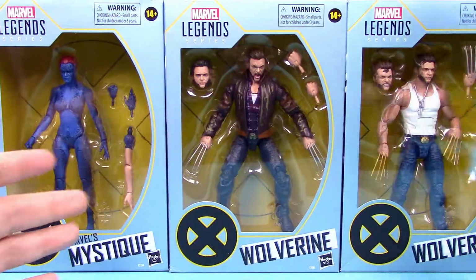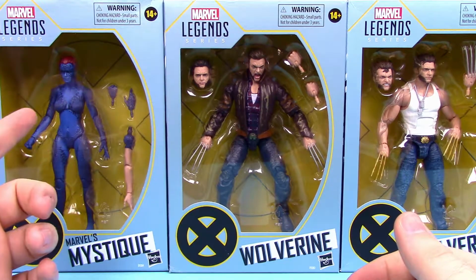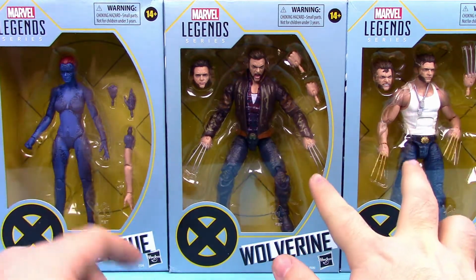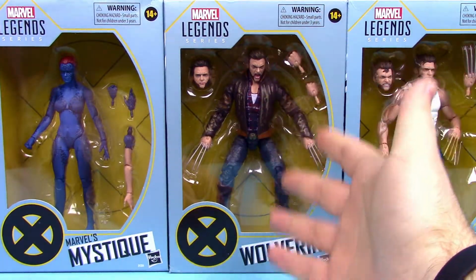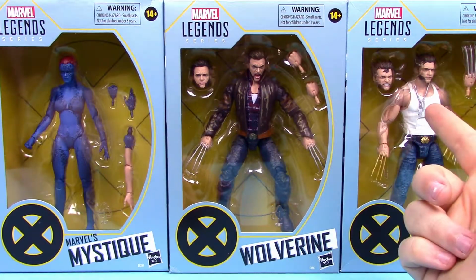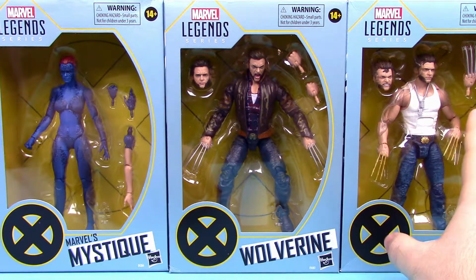And then we also get three more characters. We have Mystique, which is pretty cool, from the first X-Men movie, so the Rebecca Romijn version. And then we get two Wolverines, of course, both Hugh Jackman. So two very cool looking Wolverines. This one is your more classic Wolverine, and then one, of course, with just the white tank top on. I believe this is an Amazon exclusive one, so we were able to pick that up.